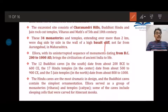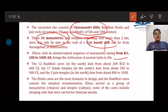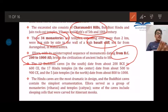They are also carved on a rock outcrop which is present there, and there are a total of 34 monasteries here, carved on a basalt cliff. And when it comes to these caves, they were built between 200 BC to 1000 AD. Okay, nearly for 1200 years the construction activity went on in this region.